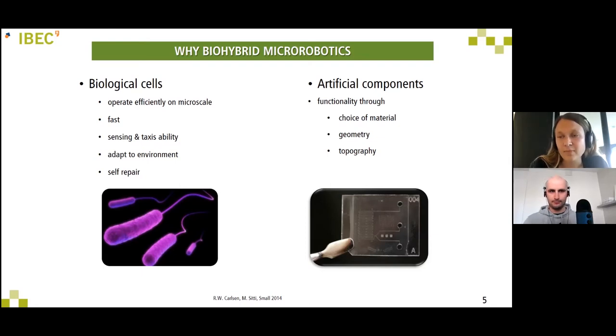And they're also very smart cells. They have many sensing abilities, taxis abilities to follow different external stimuli. They're also able to adapt very well to the environment, for example, to highly viscous fluids, to obstacles, to tight spaces. And some cells even have the ability to repair themselves.